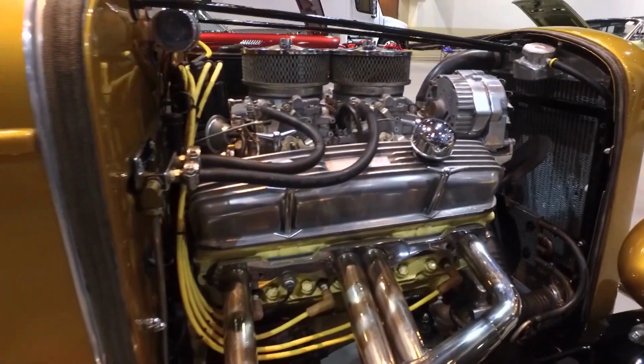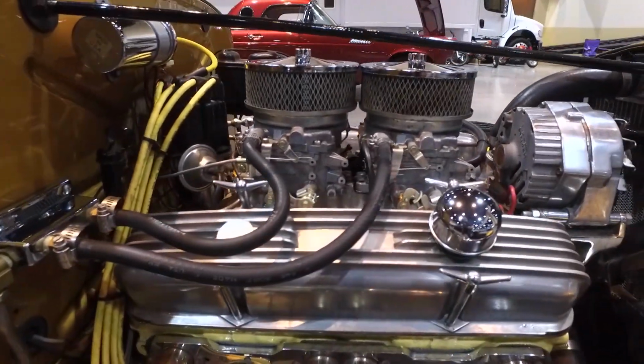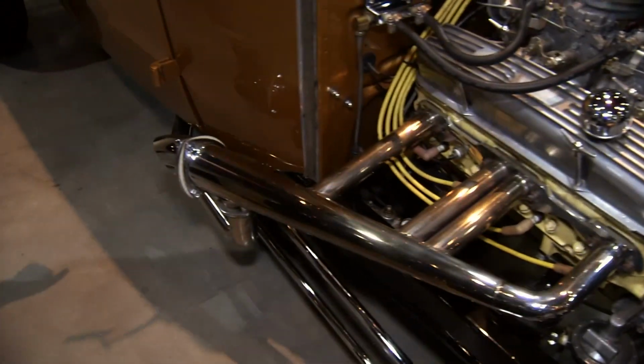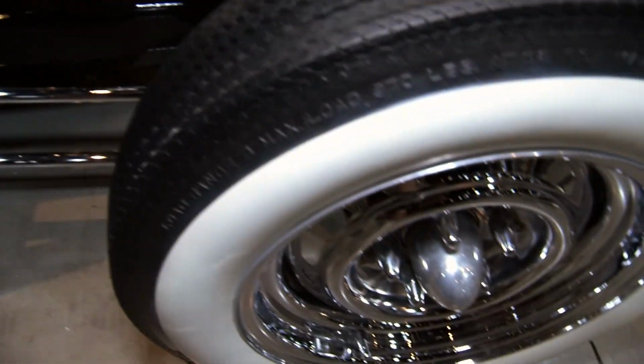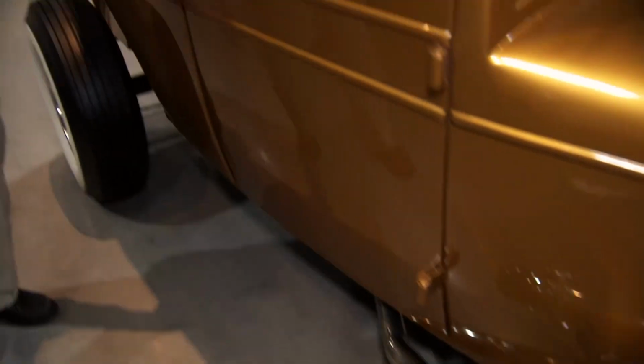Take a look at that small block 350, two big AFBs standing on top for fuel. Chrome exhaust headers with cutouts, or you can go through the exhaust to make it legal. Obviously, you've got to have wide white wall tires. Inside, this thing has a lot of room, almost like a limo.